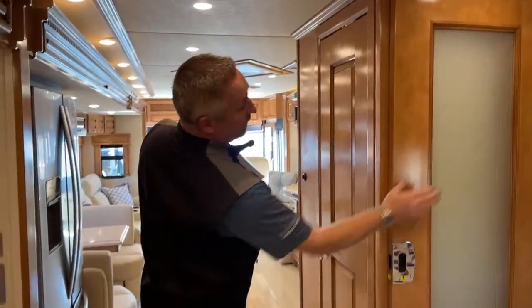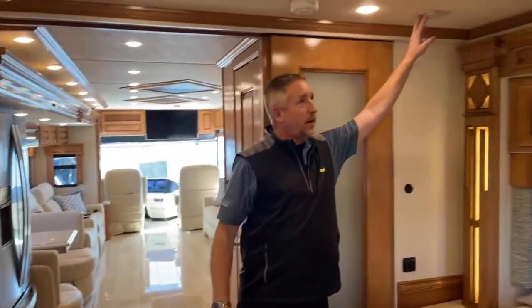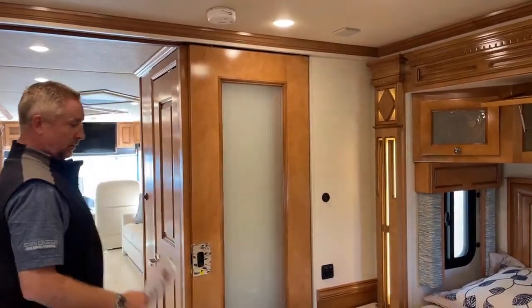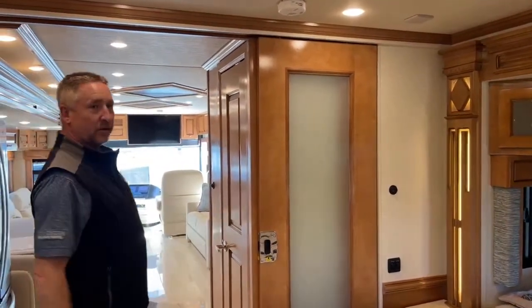Privacy door here that you can close. And you also have built-in speakers right here that you can use the dash radio to play music back here, or turn them off if you're wanting to go to bed and your significant other still wants to listen to music up front. You can turn off the speakers back here.